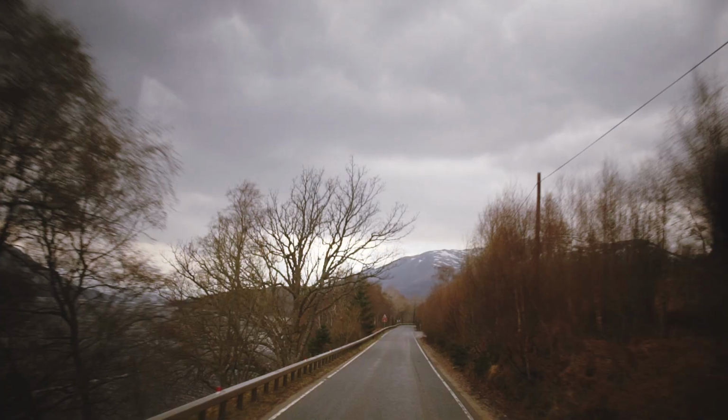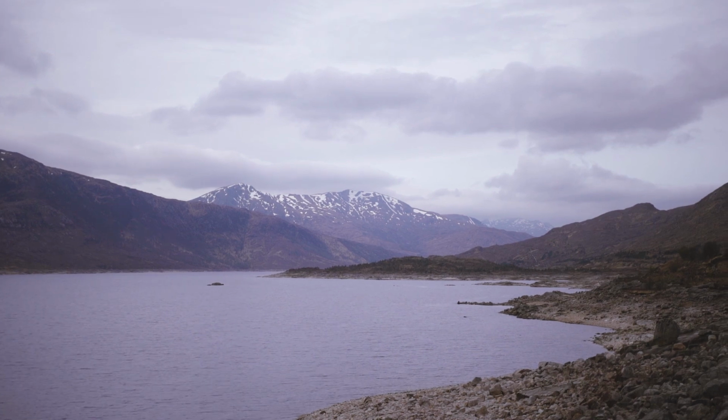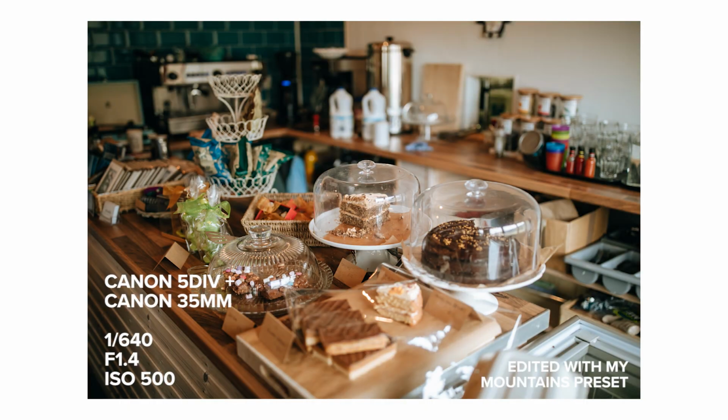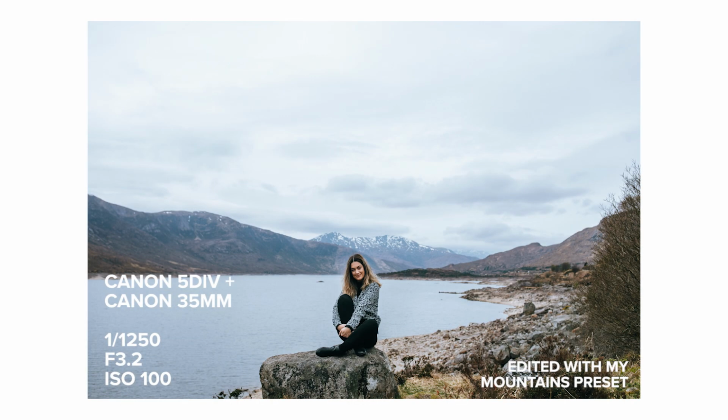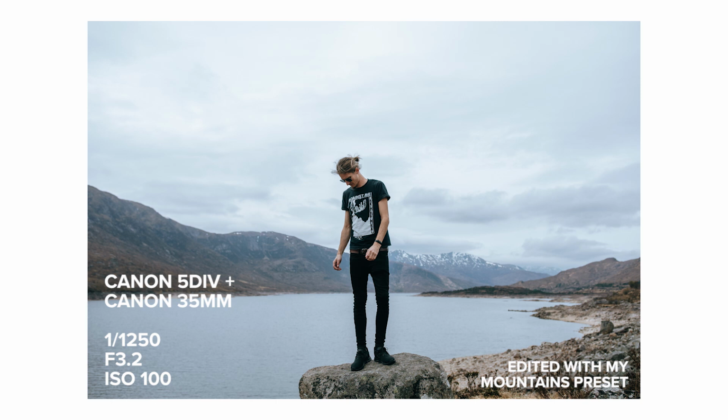So yesterday we actually went up to the Isle of Skye, which was absolutely amazing. I had a video idea that we started filming and it didn't really work out, so I don't have that video to post for you guys. So here are a couple of random clips from yesterday instead and some photos that we took as well.